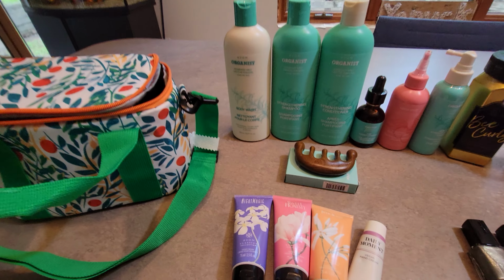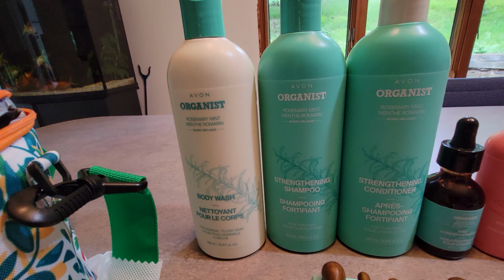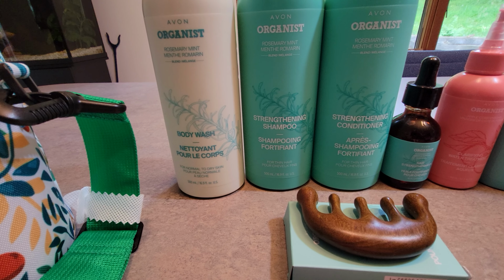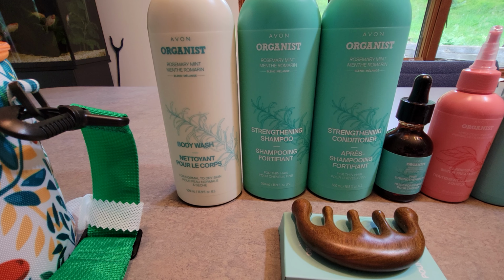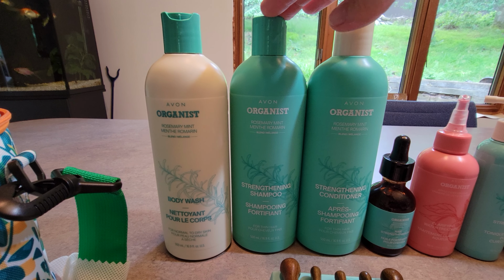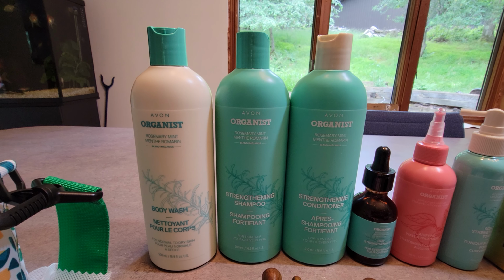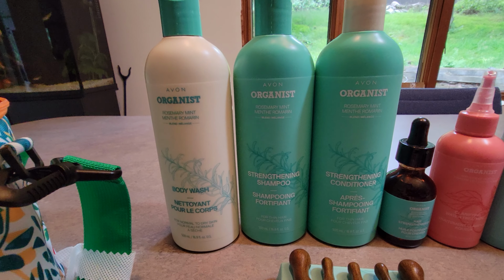Okay, what do we got here, guys? These are the Organist to strengthen your hair. It has rosemary mint in it, so it's very cooling and refreshing. And what I wanted to share, I love that this has the blue lid for the shampoo and the white lid for the conditioner, for us ladies and gentlemen with eyes that don't see so well without a pair of glasses. And then this is the body wash that you get free.